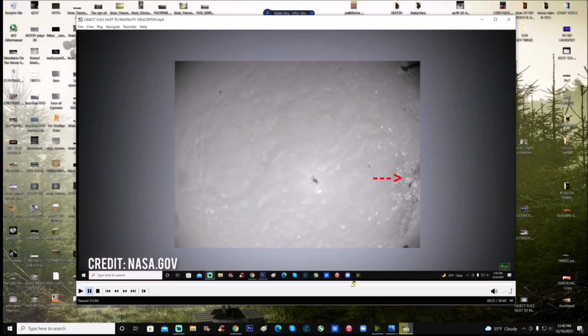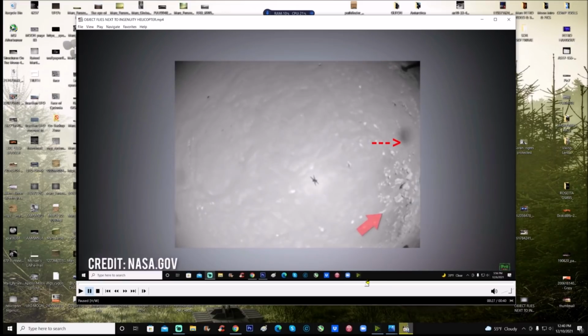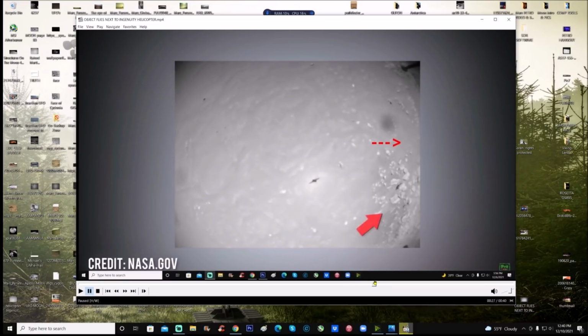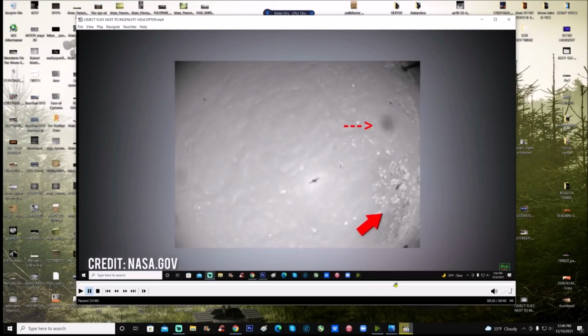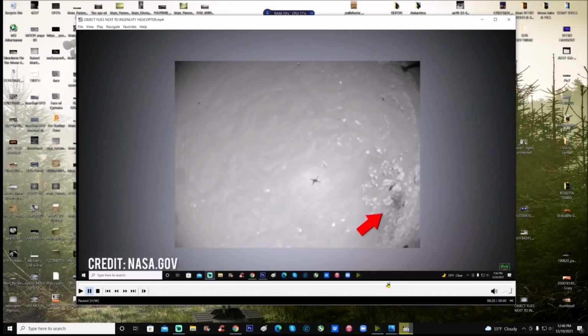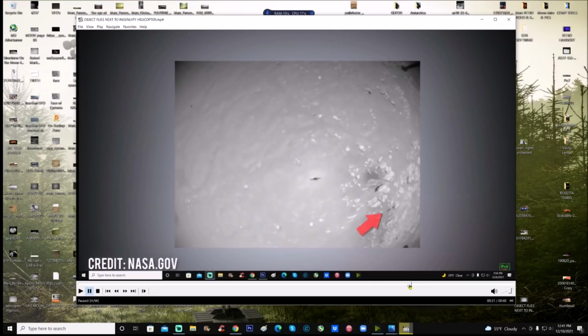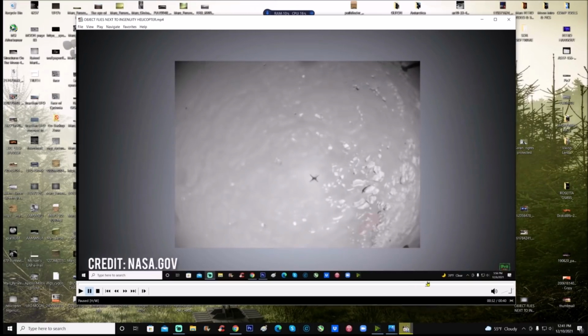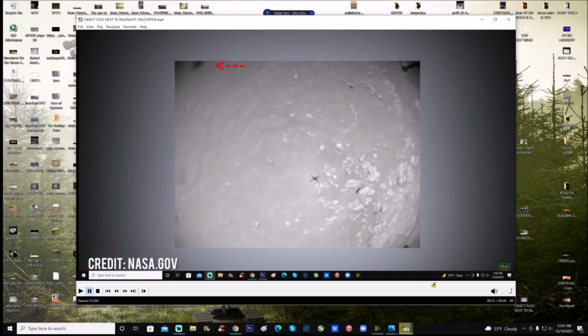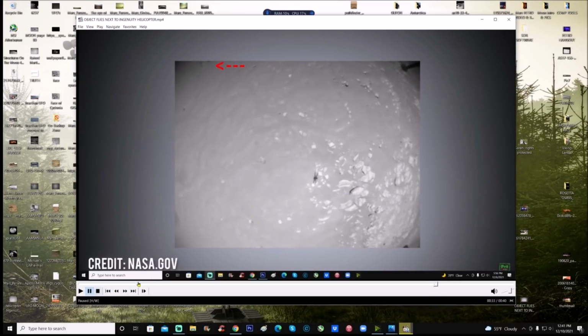Right where that arrow is. Comes back into the picture. Right there. Keeps going. It comes back around. See, folks, it's right there. Goes out of the view. Comes back into the view like it's flying in circles. It's right there. Starts going to the north or up the photo there. It's way at the top. Right there. Goes out of the picture and then drops back down into the lower left. This thing is literally flying around this helicopter.